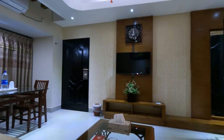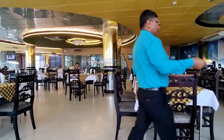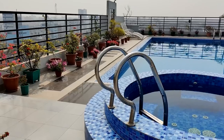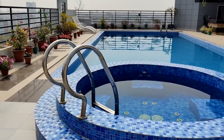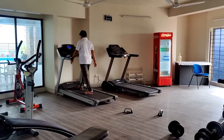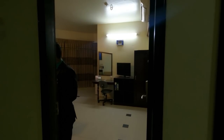I could imagine sitting here just all day on the couch, watching TV, watching our videos. Of course, all these beautiful rooms also come with an included breakfast. Yes. They come with pool access, I think for 300 taka per person, and with the gym. Near our room, we have.